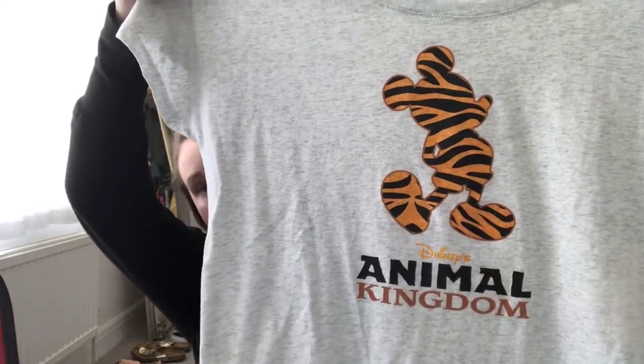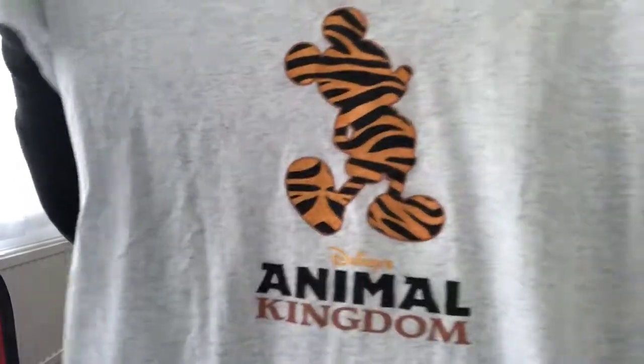This one is from Animal Kingdom Park, and it's got the leopard print, zebra print Mickey, and then it's just got Disney's Animal Kingdom at the bottom. It's such a soft material, but I wonder what park I'm gonna wear this to, guys. But yes, love it. And then yeah, that's it for the Disney stuff.